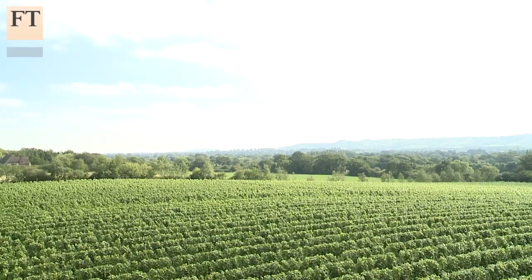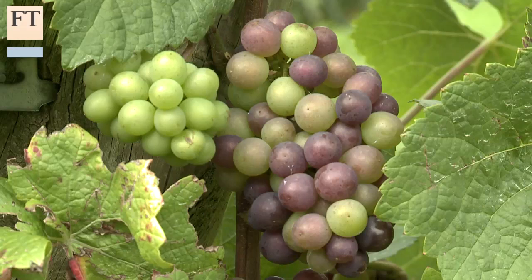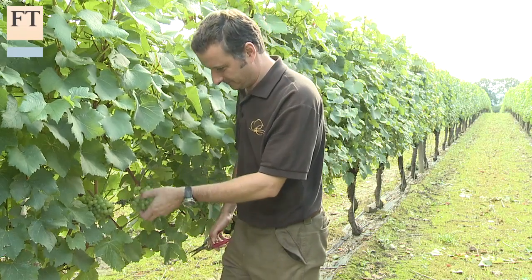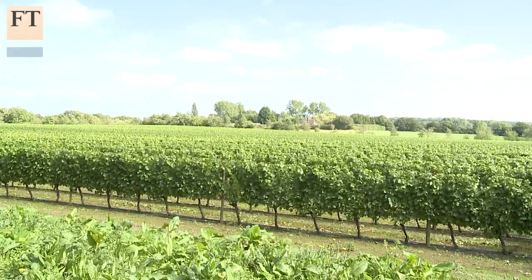The rolling hills of the South Downs, about an hour outside of London, have become home to some of England's best-known wine producers. The region forms part of a growing industry in which the acreage planted nearly doubled between 2004 and 2011, and the number of vineyards in England has surpassed 400.